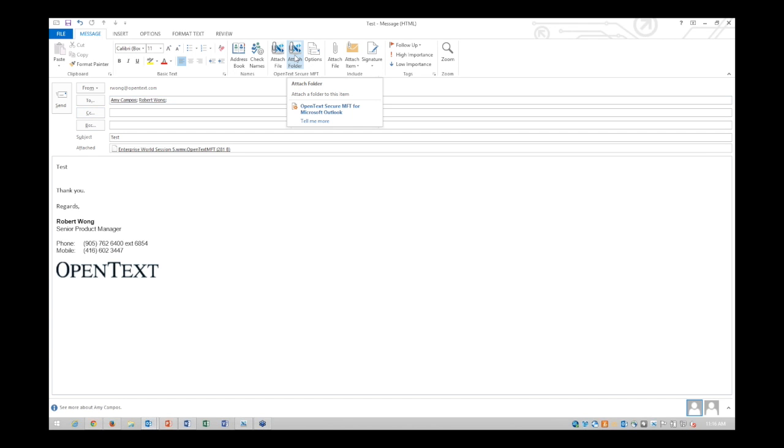You can actually attach folders as well. If you have a folder structure with subfolders and contents in there, you can use this option. So instead of breaking those things down into individual files to send or zipping them all up manually to do the send, you can just simply attach a folder.